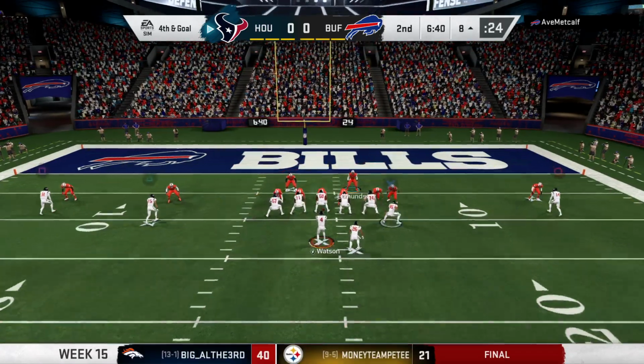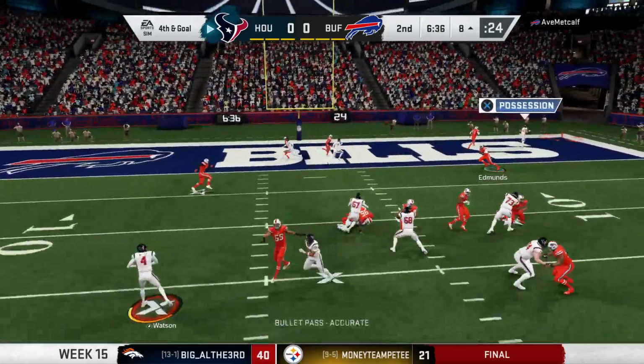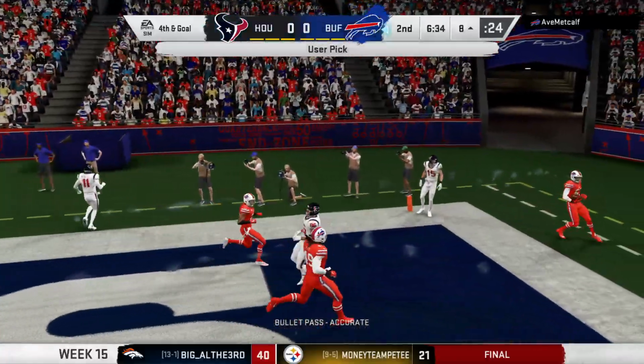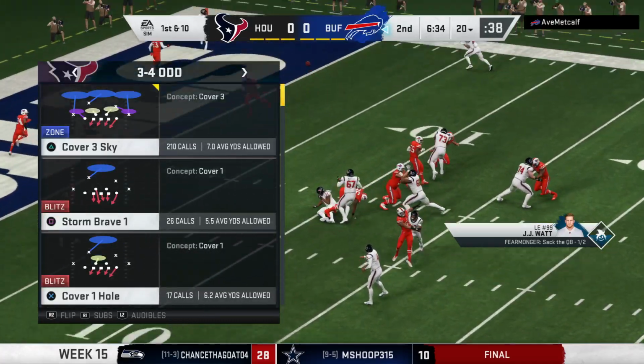A big challenge here from this far back, but they're going for it on fourth and goal. Dancing to his left. And oh, it'll be intercepted. Picked off by the linebacker, Telvin Smith.